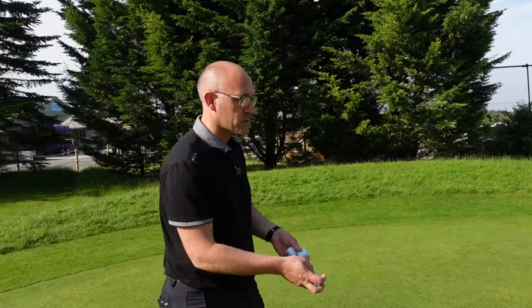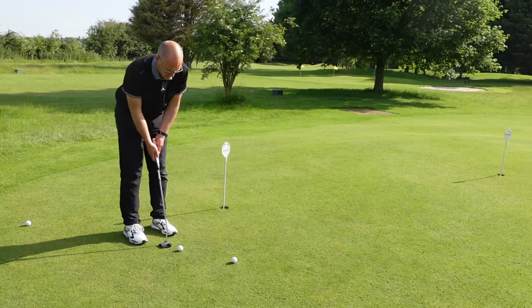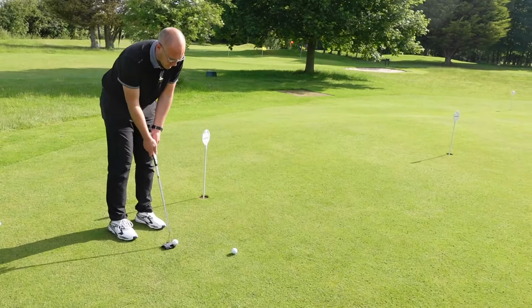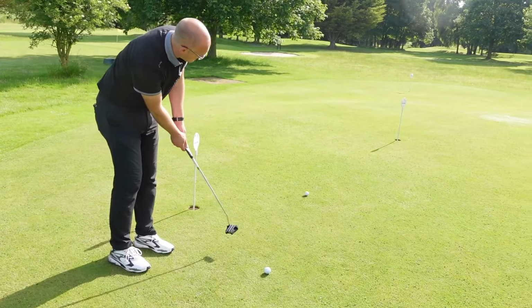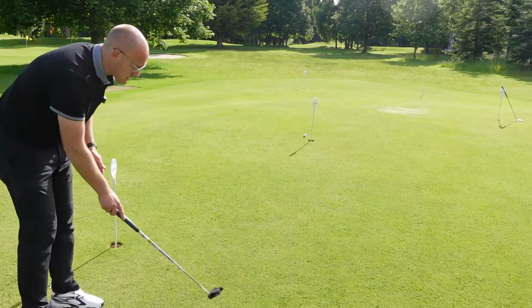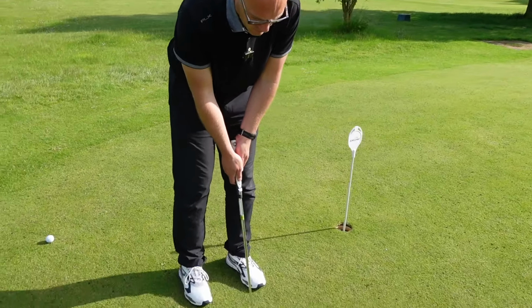I think they've used a lot of feedback from Tour. You can hear that there, just rock that in. I personally prefer this, if it's a personal preference, I think I would prefer the milled face. The disappointing thing is obviously it's the most expensive. So you can hear that click. I always feel like I've got a little bit more out of that. The ball's gonna roll a little bit further.